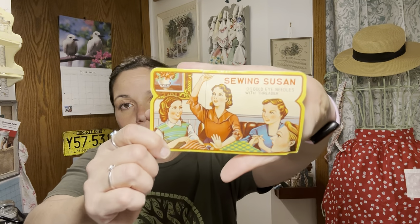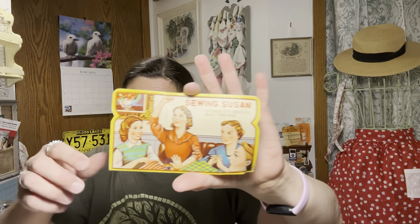I'm pretty sure I don't have this one. This one says Sewing Susan. This one says Happy Home. And I'm pretty sure I have this one. I don't think I have this one. Oh my gosh. So cute. And really in good shape.